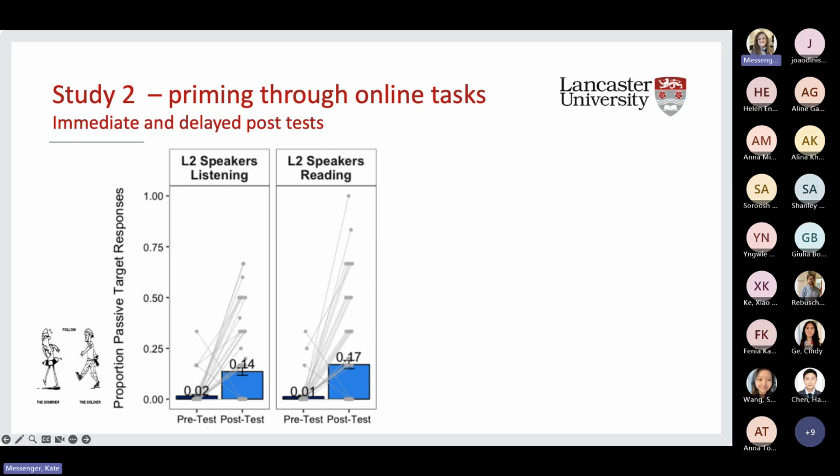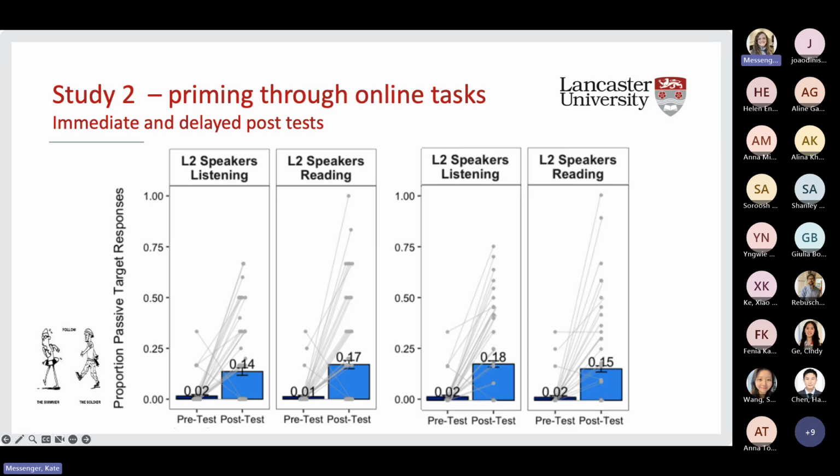Moving on to the post-tests. So this was immediately after that priming phase, they described another block of pictures without any primes. And again, we see a persistent effect. So compared to the pre-test where they barely used any passives, they use a lot more in that post-test. And then in the post-test a week later, we find quite a strong effect still of that priming.